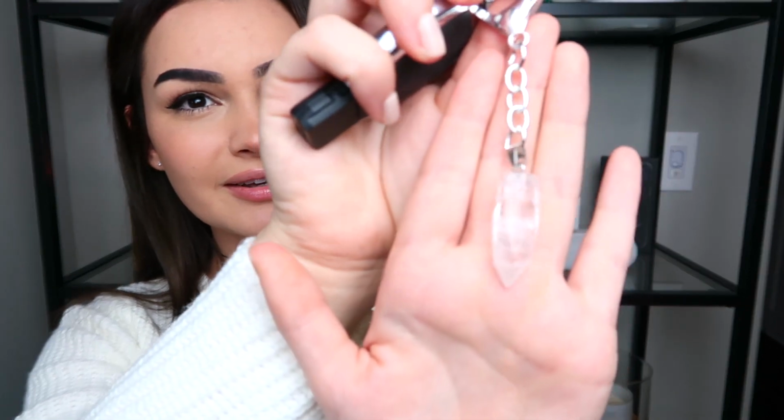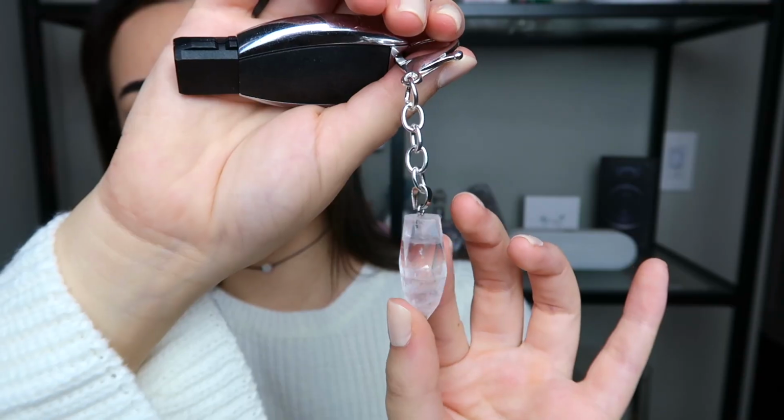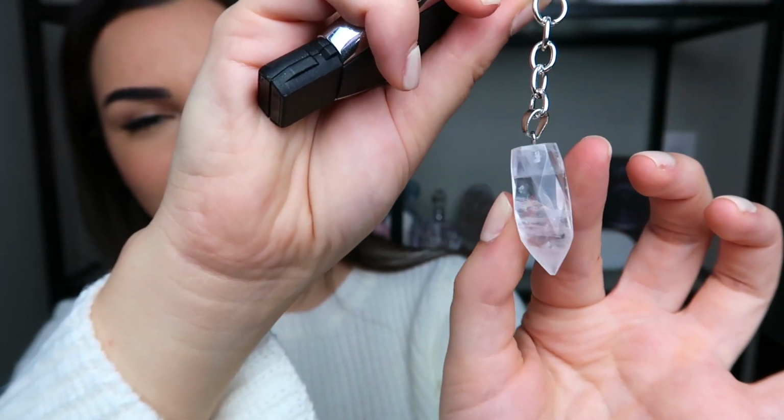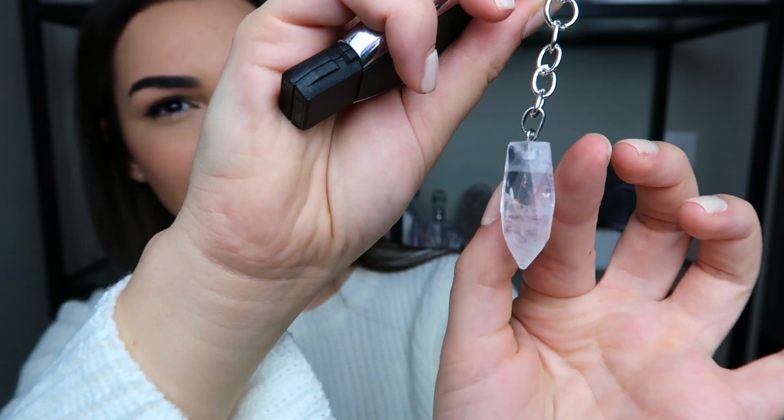If you want a closer look, here's what the keychain looks like. Super icy. Some of them have little inclusions. A lot of crystals have this, but it's basically when you see rainbow flashes within the crystal. I don't know if you can see it on the camera, but I love how each one is unique, and I think you guys are gonna love this one. So those are all the new products for the winter. I'm so in love with everything, and I really think you guys are gonna like this as well.